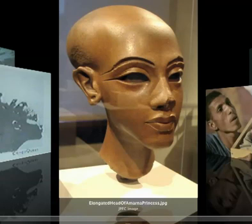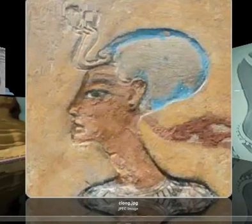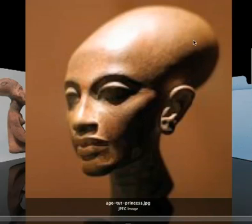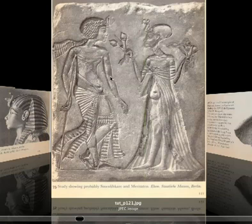This is an image of Princess Armana, who also had the same elongated head. Here we have an image of Nefertiti with the elongated head. And then we have another elongated head here, Princess Armana. And here, taken from the Egyptian tombs, we have an image of Smenkhkare and Meritaten. This is found in the Staatskunstmuseum Museum in Berlin. Look at the elongated head.